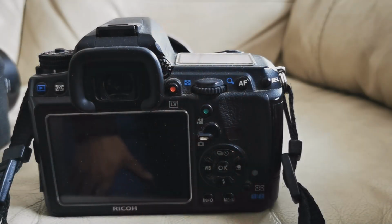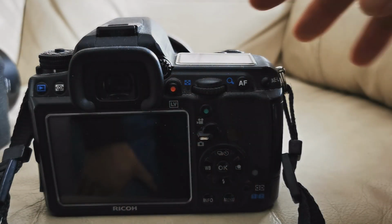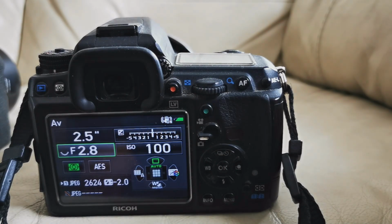I can't believe it. I just discovered something I had no idea about whatsoever. You probably don't have a clue either, but we're just going to go right to it. I just discovered something that I was completely and utterly unaware of with Pentax cameras.